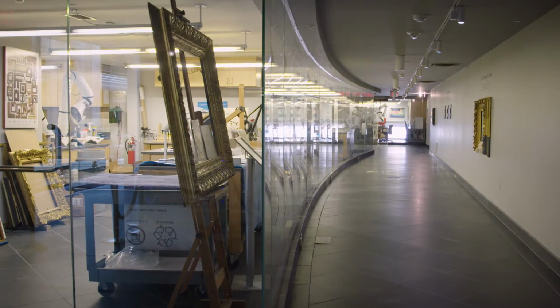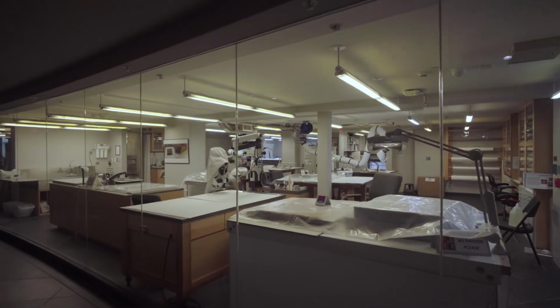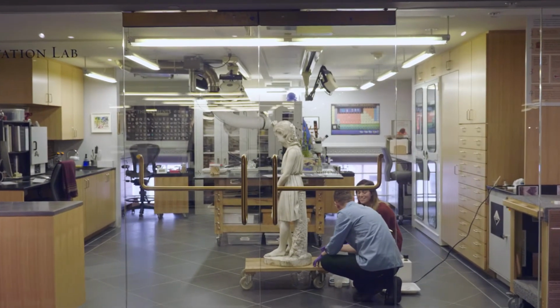One question I get a lot is, why do we have these glass walls? The Lunder Conservation Center was designed with floor-to-ceiling glass walls so that our visitors could actually observe the conservators working on the collection.